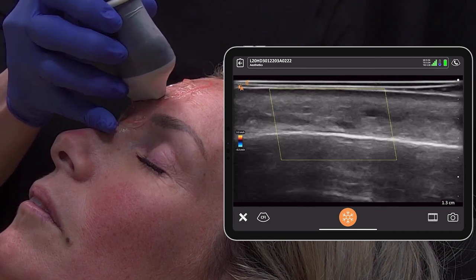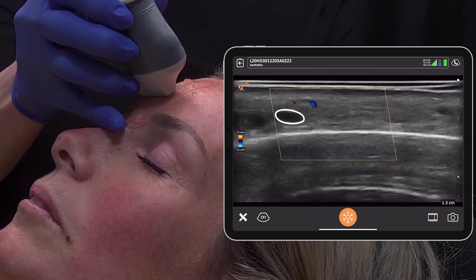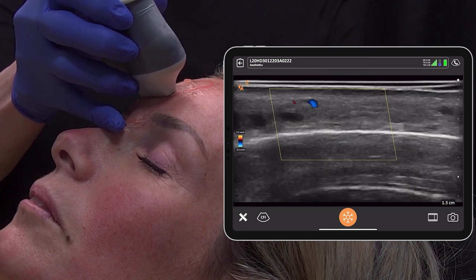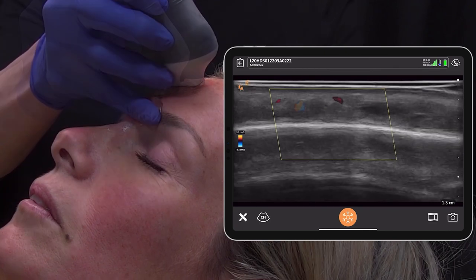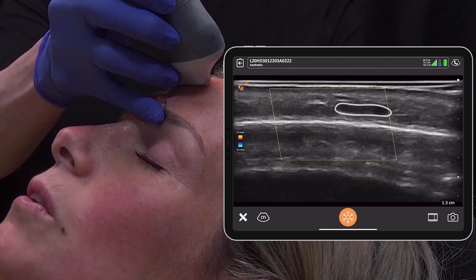Advancing cranially, we see the supratrochlear come closer to the skin, and again we have a large filler deposit very close by. This is the area she described as painful. There's a large filler deposit close to a branch of the supratrochlear artery.